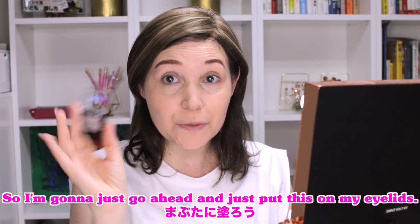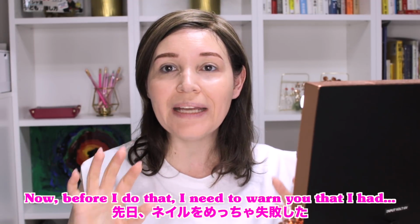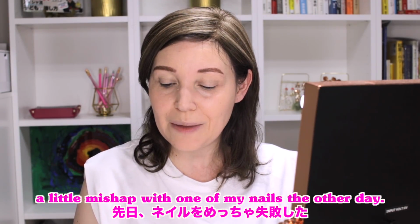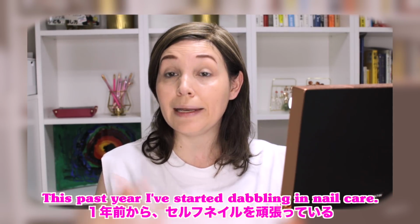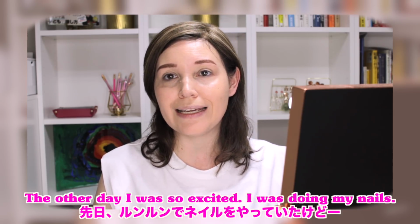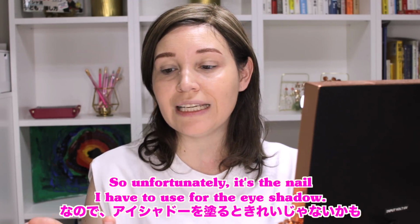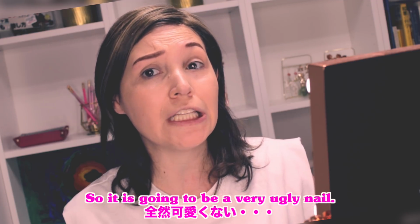So I'm gonna go ahead and just put this on my eyelids. Now before I do that, I need to warn you that I had a little mishap with my nails the other day. This past year I've started dabbling in nail care and it's not working. I'm not doing a very good job. And the other day I was so excited. I was doing my nails and they didn't come out very good. So unfortunately it's the nail I have to use for the eyeshadow. So it is going to be a very ugly nail.